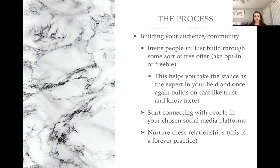This is a forever practice. This is something I still do today. Honestly, every time I get a new follower, most of the time, at least once a week, because I get followers here and there, I am going in there, looking at their profile, maybe liking a photo, maybe reacting to a story, or just saying hey, or thank you for signing up for this, or thank you for downloading my freebie. It's just, how can you go that extra mile to make that cold lead now a warm lead?